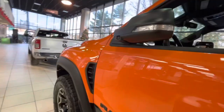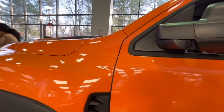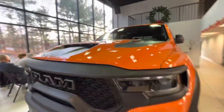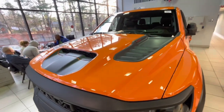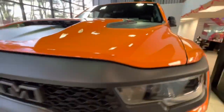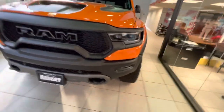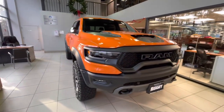I'll let you know what all the options are. But when you think about the two that we had reviewed before, the white and the hydro blue, those were pushing about $97,000. So it doesn't have the graphics on the hood, but you really don't need it with this. You get your graphic here, and you have the black on the hood that really makes this pop on the Ignition Orange paint. Again, we'll do one more walk around the vehicle real quick, and then we'll go inside.